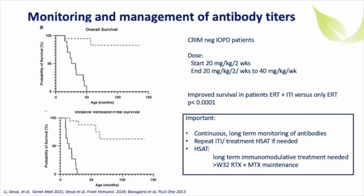Importantly, the antibody should be monitored continuously and long-term, and immune tolerance induction should be repeated if necessary, or high sustained antibodies should be treated by adding something extra to the program called bortezomib. When treating patients who have developed a high antibody titer, it is important to realize that it has to be a long-term treatment with rituximab and methotrexate also after week 32.